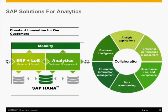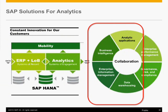So for us, we are going to focus on this specific part: analytical application, business intelligence, enterprise information management, and data warehouse. It's, let's say, a classical stack. We will skip the EPM and governance. It's really what we see in not all, but 90% of BI deployments.